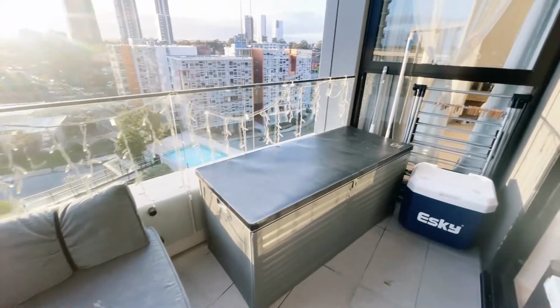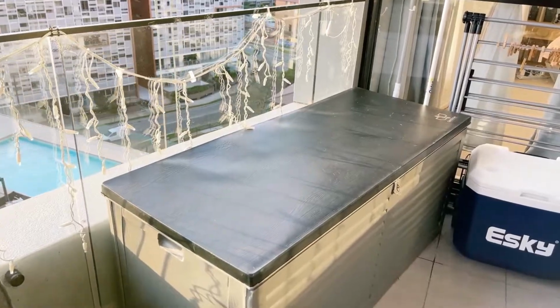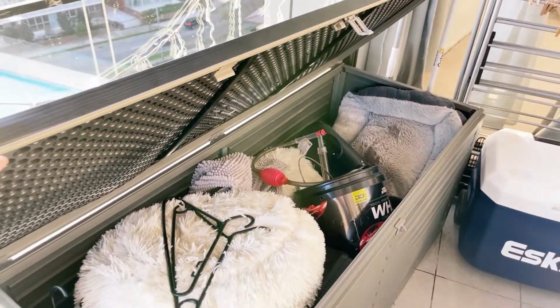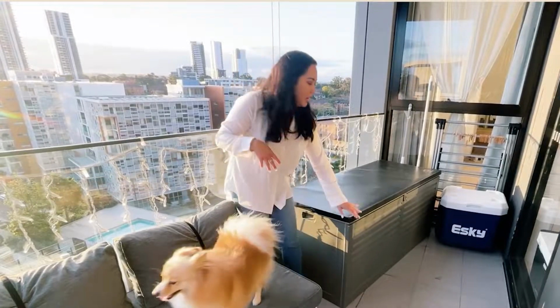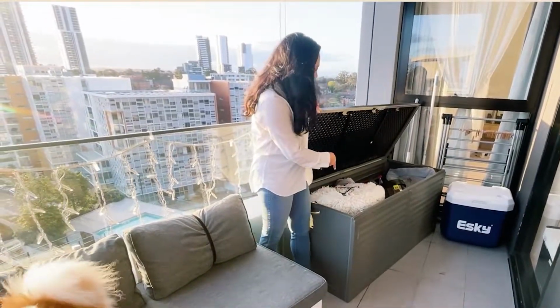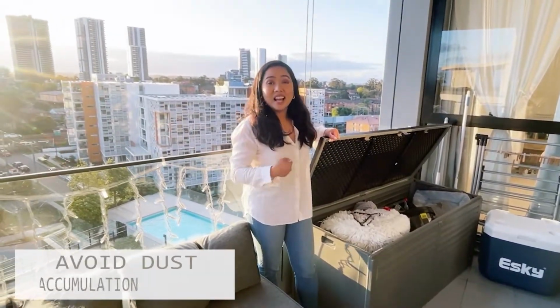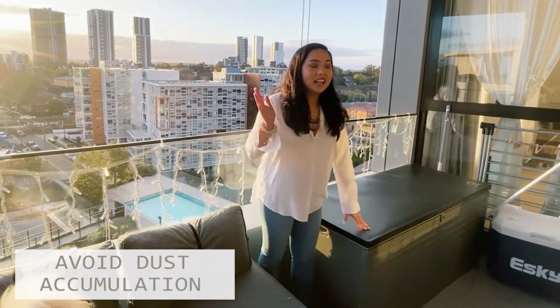And in this particular area, we do have this storage box kung saan namin tinatago yung mga ihawan namin, mga panglutuan namin na maliliit lang, and mga hangers, and everything. And yung mga extra beds ng aso, yung mga panglinis ng aquarium. So, maganda siya kasi hindi nag-aalikabok yung mga gamit nyo kahit na nasa labas siya.